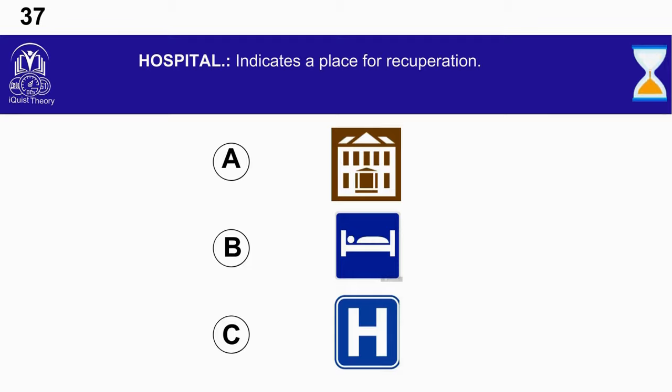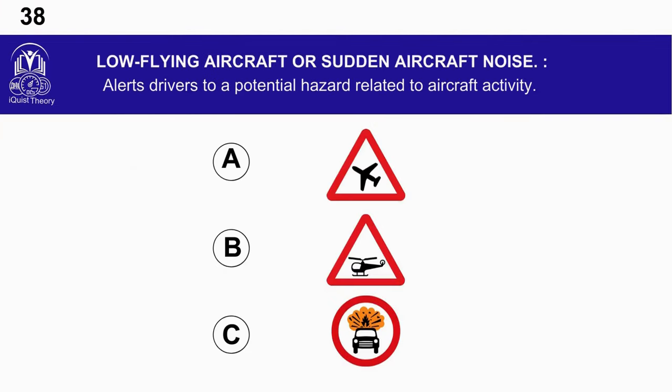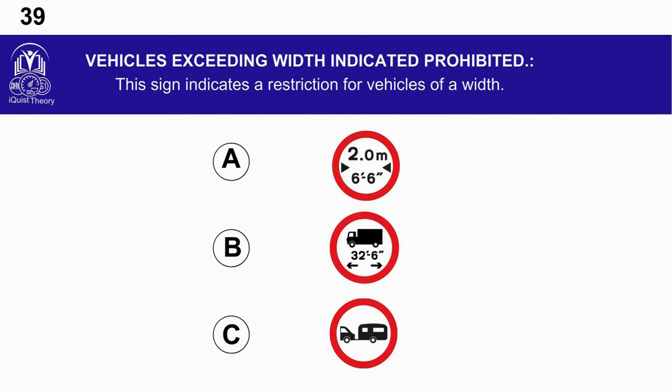C is the right answer. Low-flying aircraft or sudden aircraft noise. Alerts drivers to a potential hazard related to aircraft activity. A is the correct answer. Vehicles exceeding width indicated prohibited. This sign indicates a restriction for vehicles of a certain width.